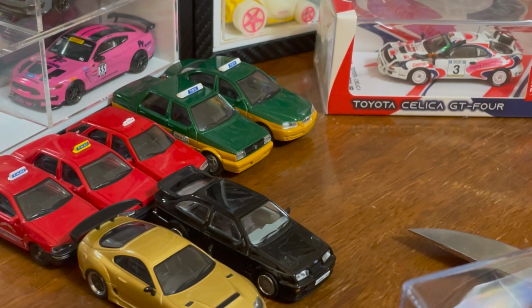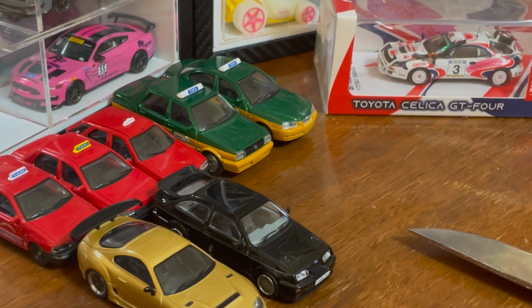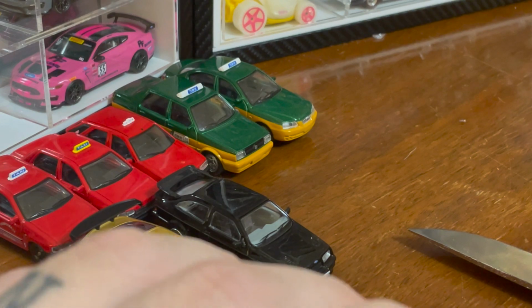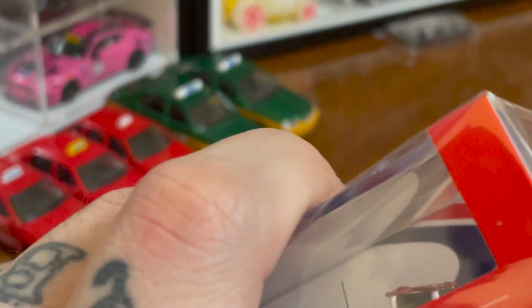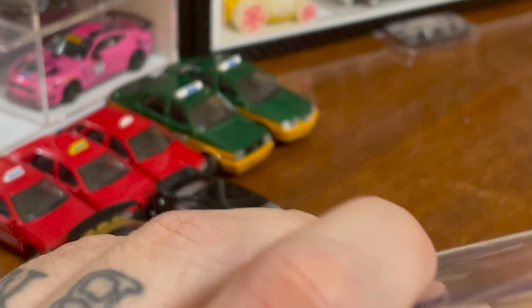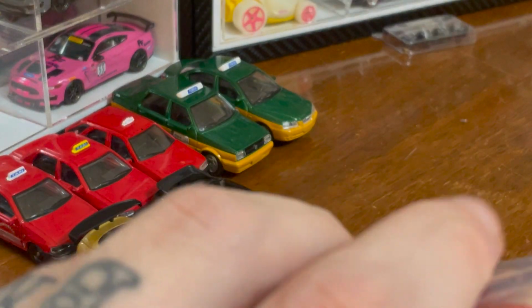I really like the Cosworths. Okay, this is the one I've been excited about. I've had this one for a while, and I've been excited but also worried about opening it in case it's not as cool as it looks.